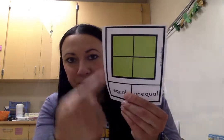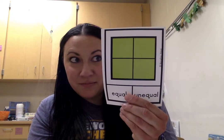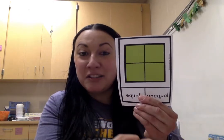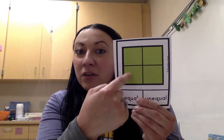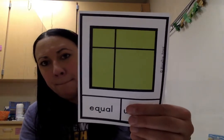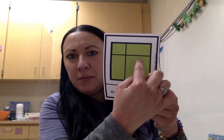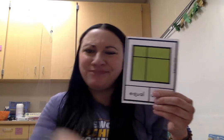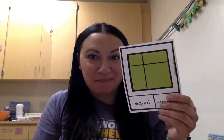What about this square, if I divided it here? Yes, indeedy. They're all the same. They're equal. What would this be called? Fourths, right? 1, 2, 3, 4. But what about this one? Got a giant piece here, a skinny piece here, a little piece here. Is that equal? Is it all the same? No, not the same.